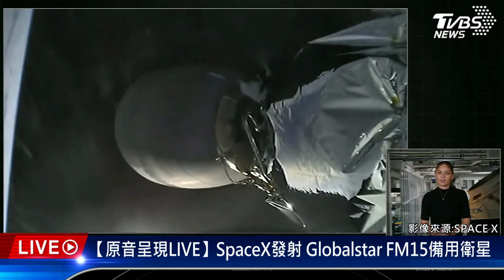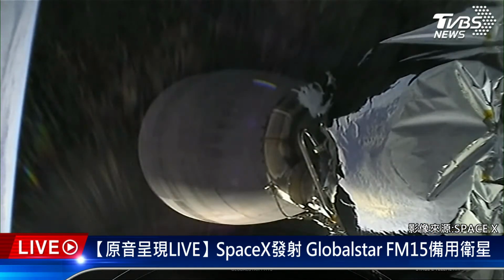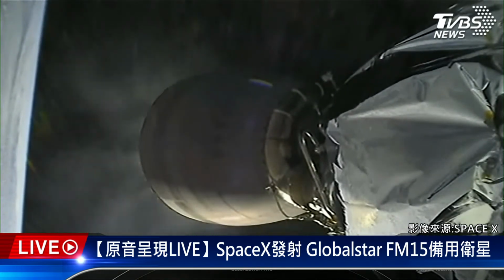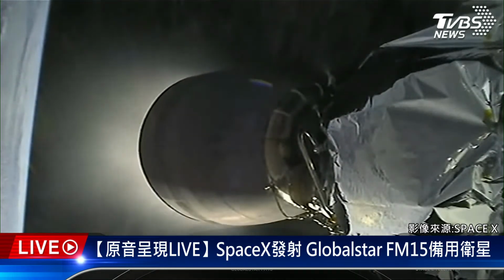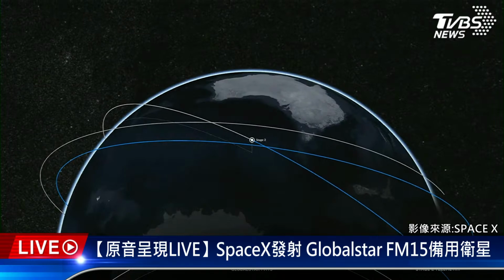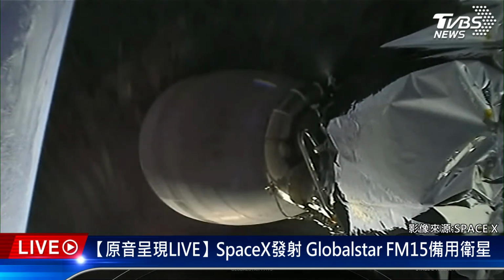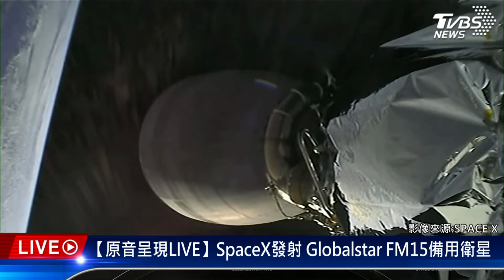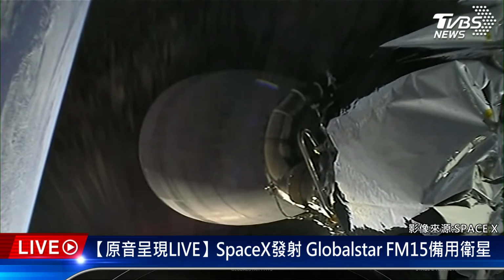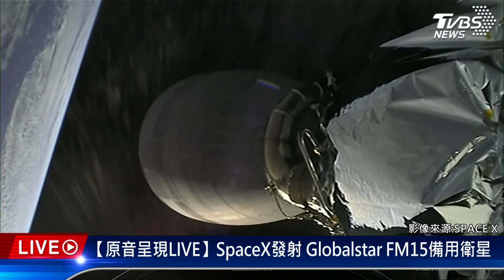And we are now currently awaiting the relight of our second stage engine in just a few seconds. And there we got a quick view of SES-2 and SECO-2 on that MVac engine. And we did hear the call-out for confirmation of good orbit. So before we deploy the FM15 satellite for our customer Globalstar, we have a third and final ignition of our second stage MVac engine. We are expecting this relight in about 40 minutes.